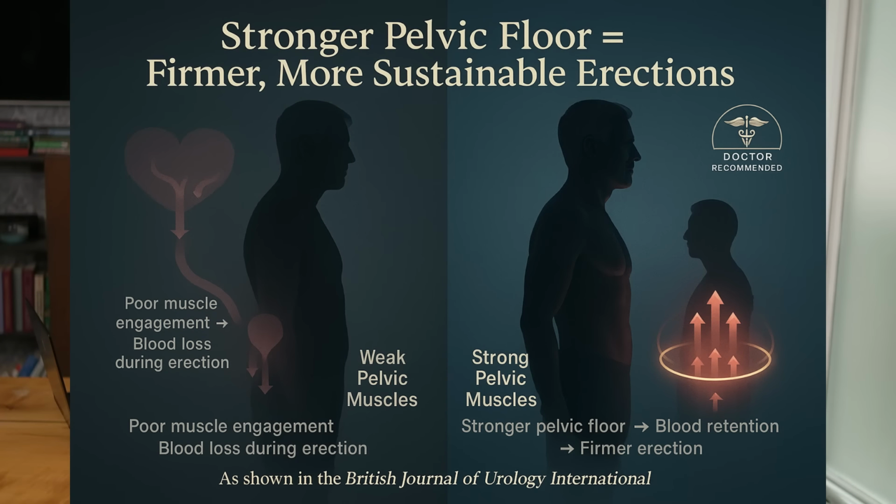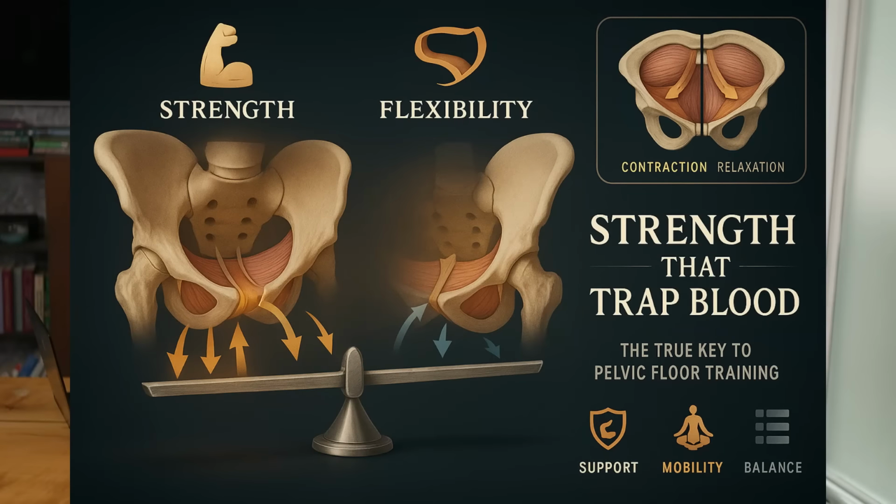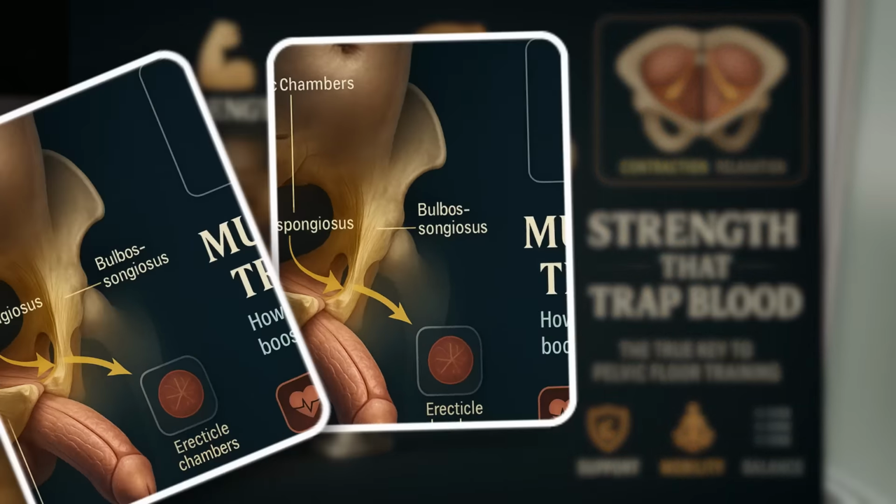Research published in the British Journal of Urology International shows that when the bulbospongiosus and related pelvic floor muscles are strong and responsive, they help trap blood in the erectile chambers during erection, leading to firmer, more sustainable erections. However, if these muscles are weak, you may experience venous leakage, where blood flows out of the penis too quickly, leading to difficulty maintaining erections. Conversely, if these muscles are too tight and unable to relax properly, they can restrict blood flow and also impair erectile function.